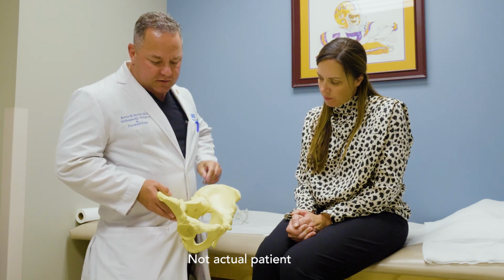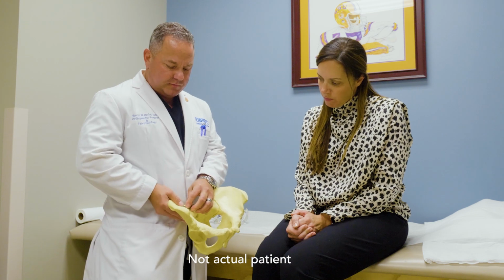I recommend surgery to patients that are unhappy with everything else. We've tried everything non-surgical and it's not working. And especially if that patient had, in my opinion, a really good result with the injection. What I mean by that is we administer the numbing medicine, and they get, let's say, 100% relief, 90% relief, 80% relief. I think that's a good person to consider the surgery in if, unfortunately, they don't get long-term relief.